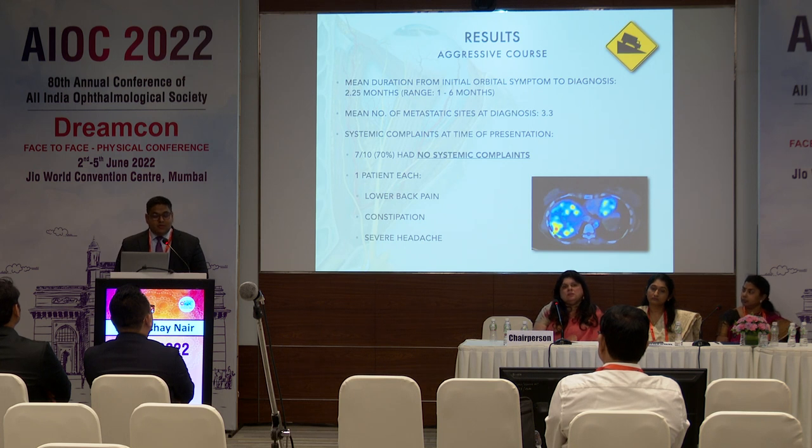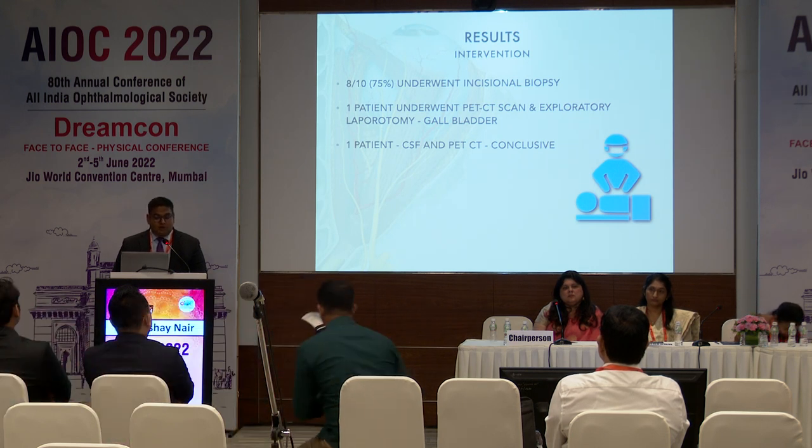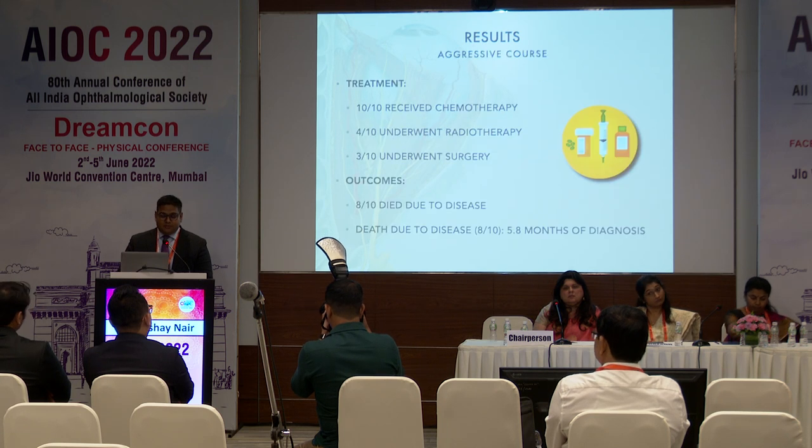Surprisingly though, 7 out of 10 patients had no systemic complaint which could have pointed to a primary. 3 other patients had one complaint each of lower back pain, constipation, and severe headache. 8 patients underwent an incisional biopsy of the orbit. 1 patient developed an acute abdomen at the same time and underwent a laparotomy, which showed the primary to be a gallbladder tumor. 1 patient who had simultaneous CNS involvement from a breast primary underwent a CSF examination, which came positive for malignant cells from the breast.